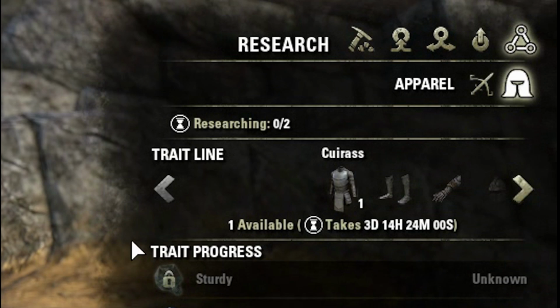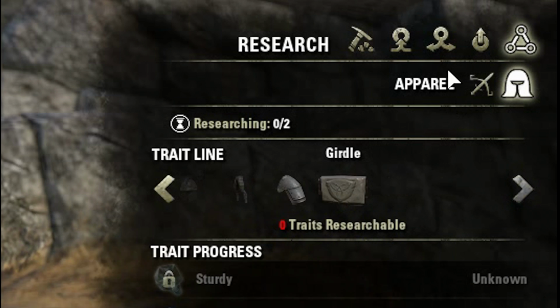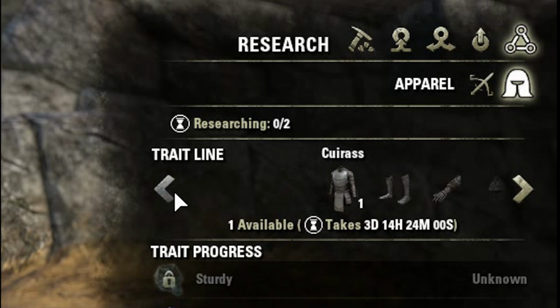Then I need to go across to the 5th tab, the research tab, and because the heavy armor chest piece is an apparel piece, I need to go to the apparel sub tab. Now in the trait line, I need to find the heavy armor chest piece, and as you can see there, it has a little number 1 at the bottom right hand corner of the picture of the chest piece. This means that in my inventory, there is one heavy armor chest piece that has a new researchable trait on it. A trait that I haven't yet researched on the heavy armor chest piece.